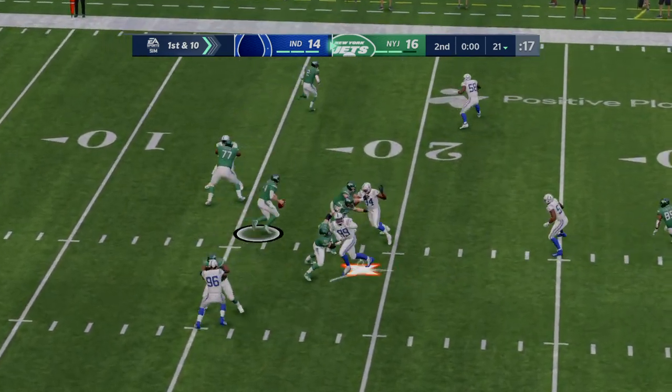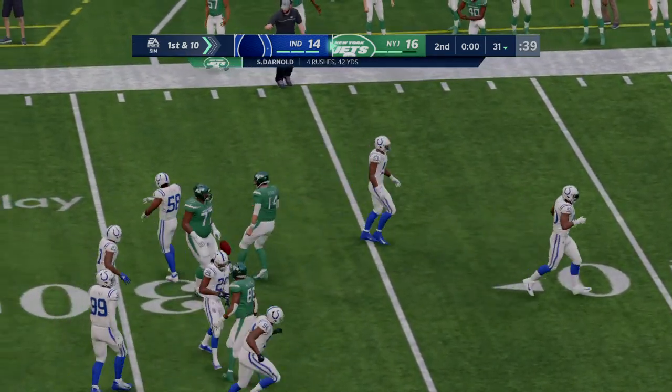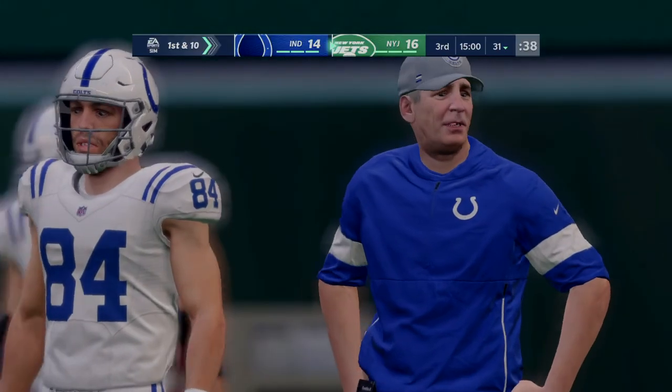A final shot before the break. Darnold dancing to his left. We have hit halftime. Still 2 more quarters to go. We'll take a timeout. We'll be back after this.